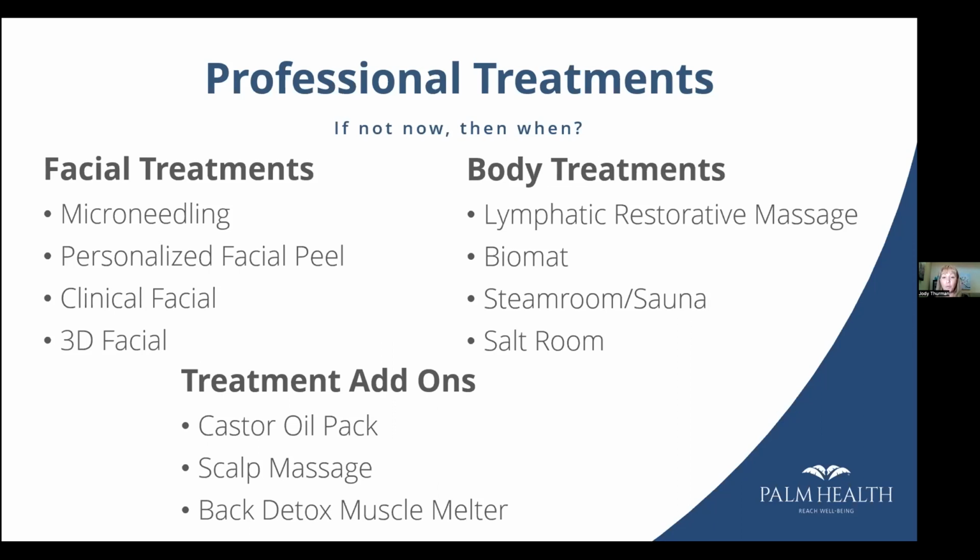Now, for the salt room, if you haven't tried that, put it on the list. Studies show that this promotes relaxation and may reduce inflammation and mucus in the lungs, improving respiratory conditions such as asthma, allergies, bronchitis, sinus congestion, and chronic obstructive pulmonary disease. Salt therapy has also been shown to be helpful for stress management and insomnia. So it's very relaxing, but with all of the upper respiratory things that go around in the fall and the winter, the salt room is not going to hurt you. It can only help with that.